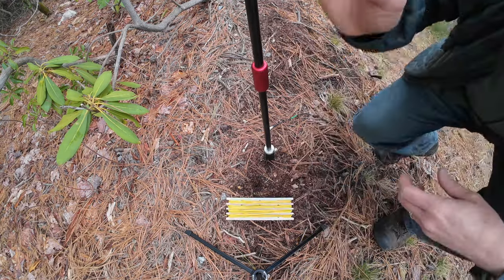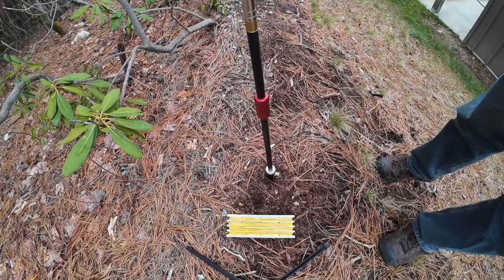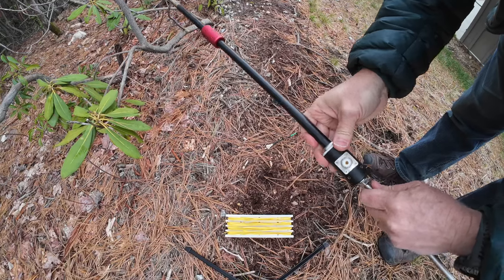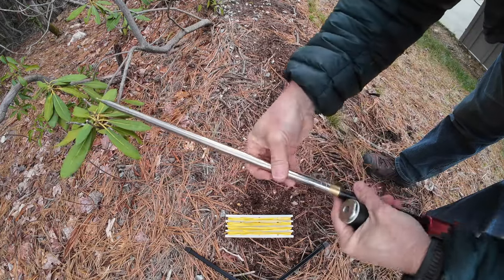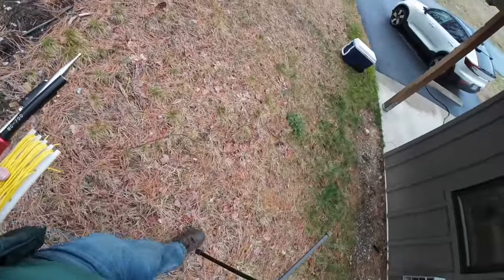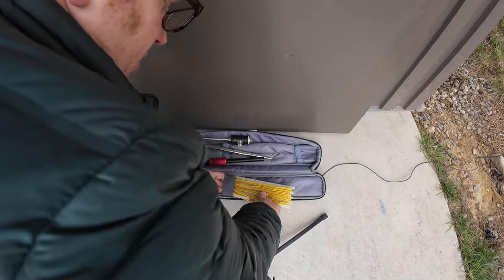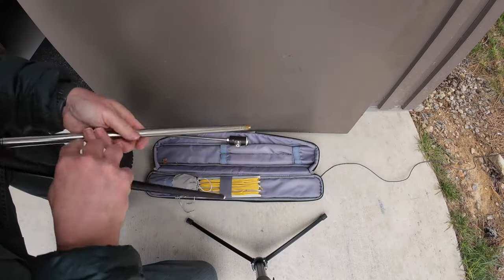Okay, so there's this, and I put down the... you can't see this right now, but we'll remove this from the ground, clean it off, make sure everything here is nice and tight. And here are all the components of this. And we'll move down here, get the bag. I love this Chelgience pack because it's really custom designed for this antenna system. So it works really well.